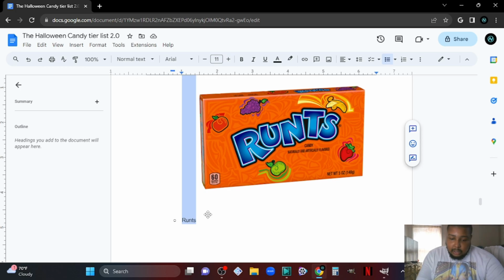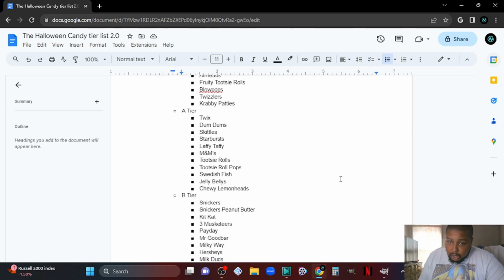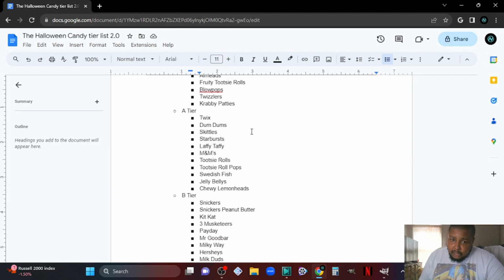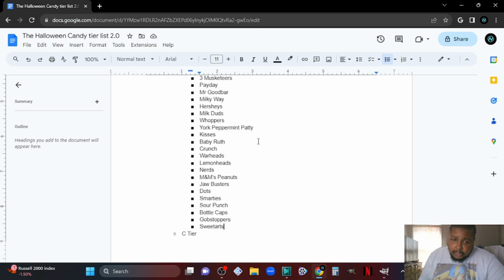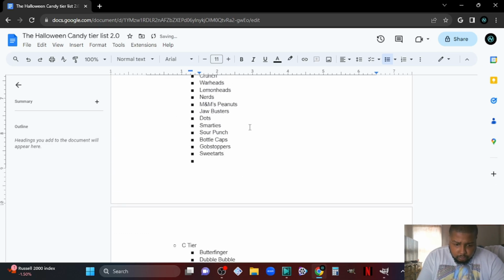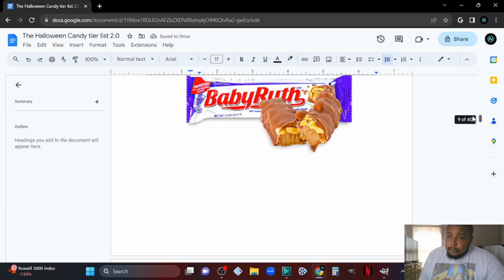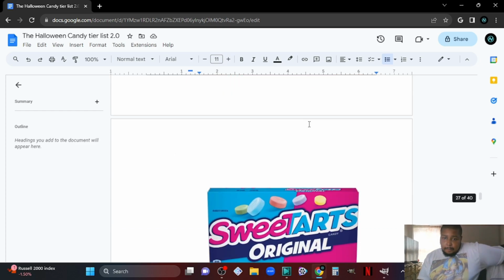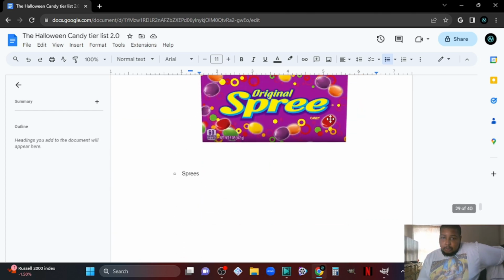So runts, I think I will also put it in. Do I want to put it in B or A? Yeah, I think I'll put it in B. So I'll put it in B there. Then next up is Sprees.